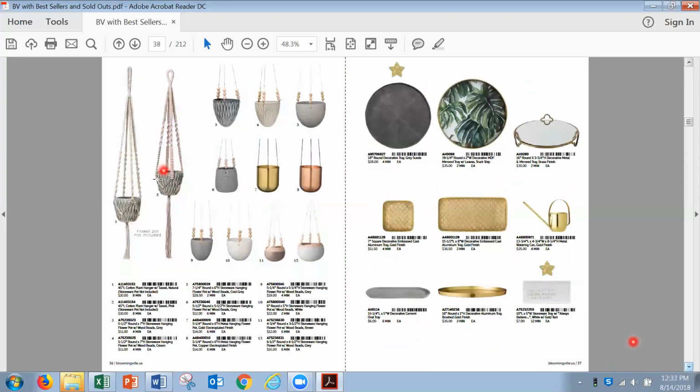And again, over here, number 1 and number 2 are only the little macrame hangers. So you can put anything from a plate to a flower pot planter in it. So either one of those things. And then you have all of your hanging pieces here. I love this suede tray. Yes, it is gray, and yes, it is suede, and it is fantastic. Should be on every single order.